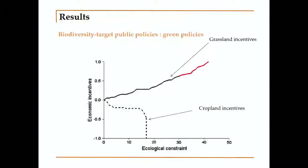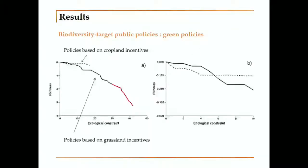Here it's like a tax on croplands, but in our context, it's about reducing the current subsidies on croplands. What is interesting is that this is possible for the smallest levels of ecological objectives, but after a threshold, even if we increase these taxes, it's not possible to increase the ecological performance. There is a stop. And it's because of that that we have this interesting result. Here we can see the richness for the two kinds of incentives. For the smallest levels, the most interesting policies are based on grassland incentives.